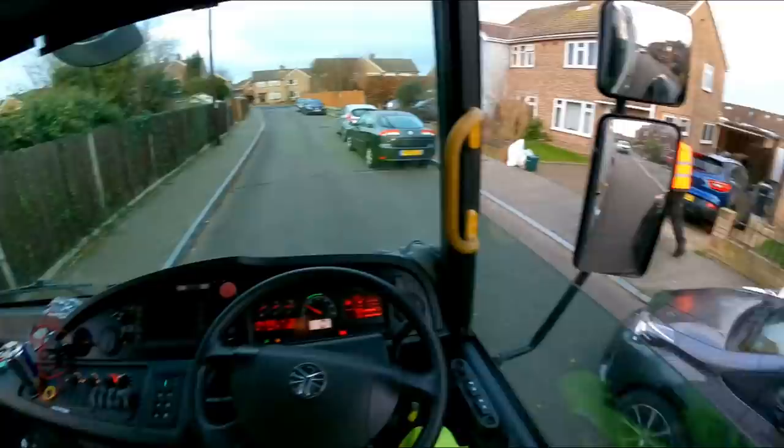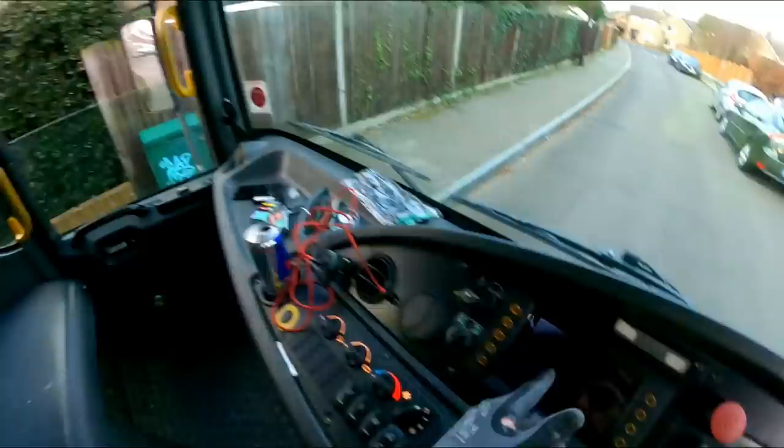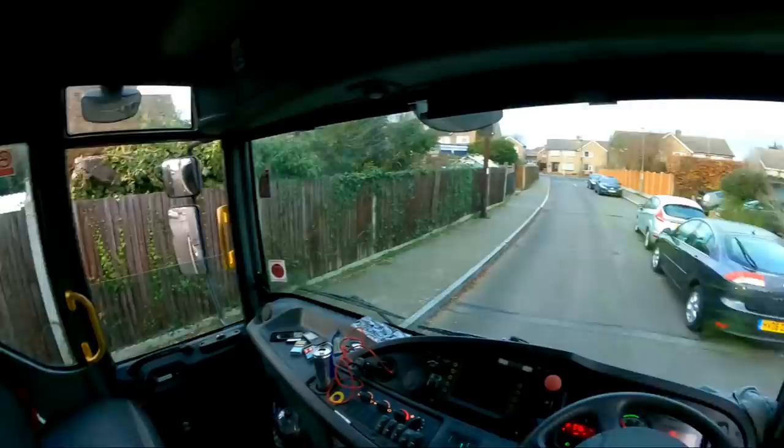What are you doing? Where do you intend to go? So he's going to screw me up now because I need to reverse. But he's sitting behind the vehicle, not in the camera. There we go. Wise decision. Do not sit behind a rear collection vehicle unless you want to go underneath the thing. So I have to grab a bit of curb.